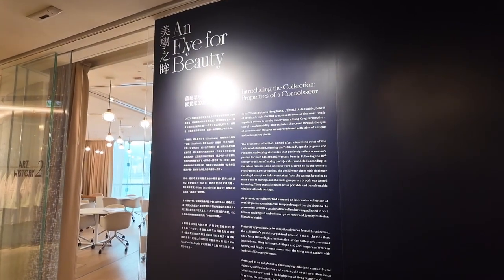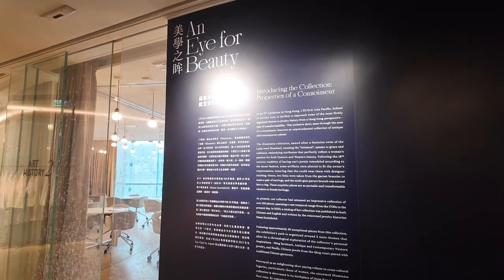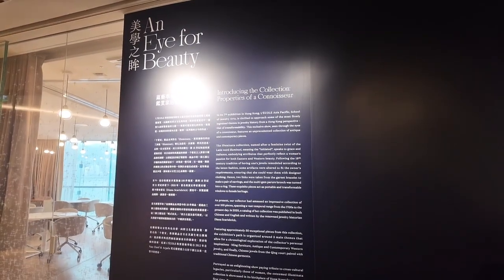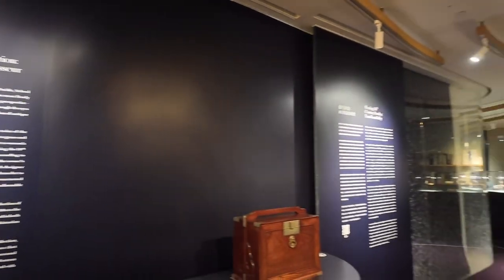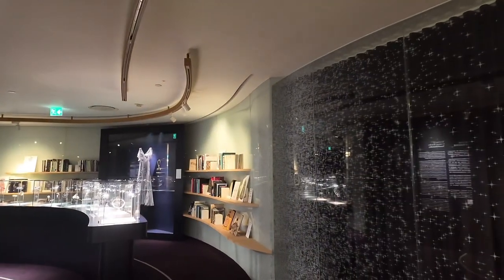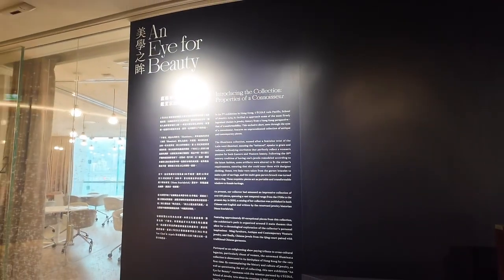This whole exhibition is provided by one collector, and who she is, it's a secret. It all belongs to her, and she has more than 100 pieces in her whole collection at her home. She provided us 50 pieces for this exhibition.